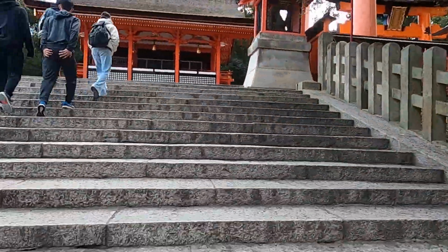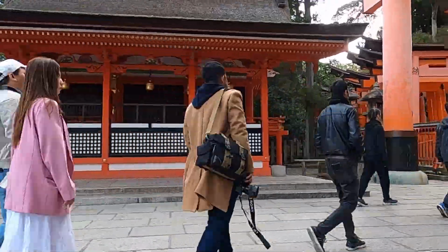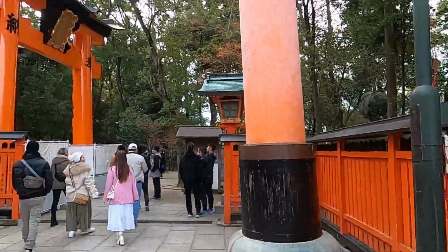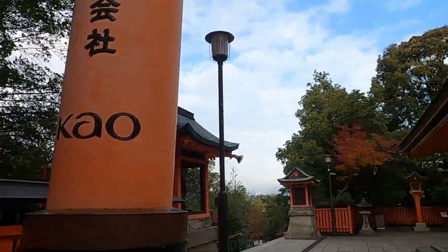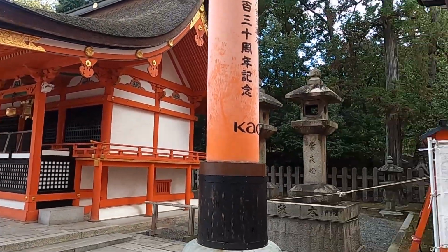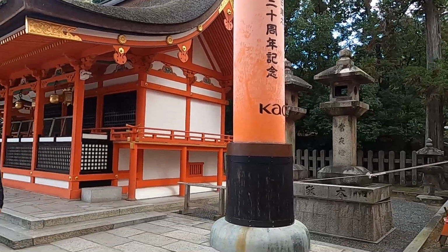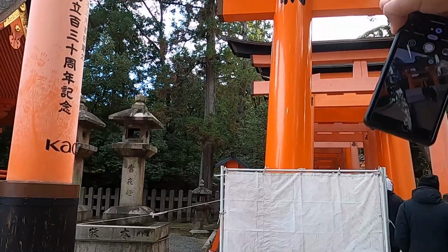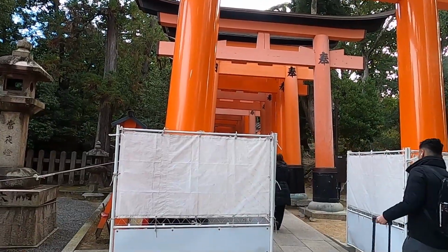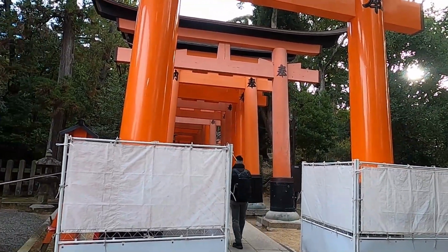As we made our way toward the entrance of the 1,000 torii gates, Kota explained that each torii gate is donated by individuals or companies. You'll notice some gates looking newer than others, as they're typically made from cedar or cypress, which have a long lifespan. When a gate begins to deteriorate, it is replaced as long as the donors continue to pay maintenance fees.